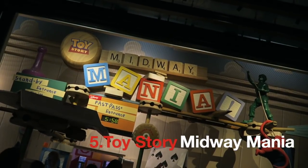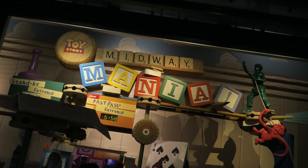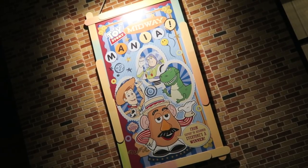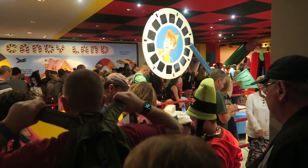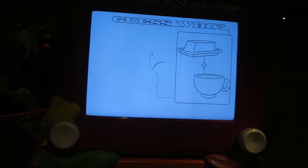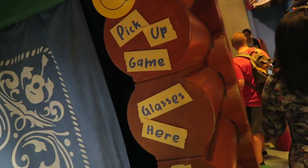At number 5 is one of my favourite rides in all of Walt Disney World, which is Toy Story Midway Mania. This is such good fun. I really love the competitive side to it. The lines do get really long for this ride. It's not so bad since they added a second track, but it can still be very busy, as you can see from this footage here of the line. So try and get a FastPass if you can. It does move quite quickly and the queuing area is really well themed, so there is a lot to look at.